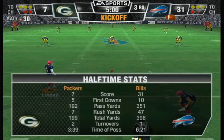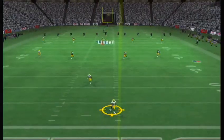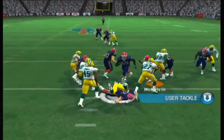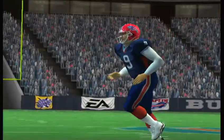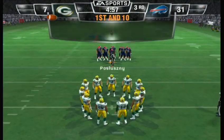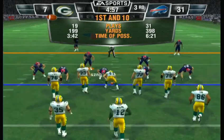We look ready to get the second half underway. Not much air on this one, but very deep. Takes it at the four. They'll take over at the 25. Williams on the return. Now, smart coach would call this defense. The first and 10 will start the drive at the 25-yard line. First and 10.